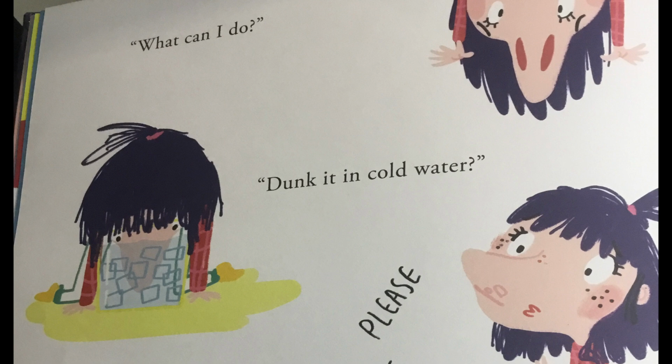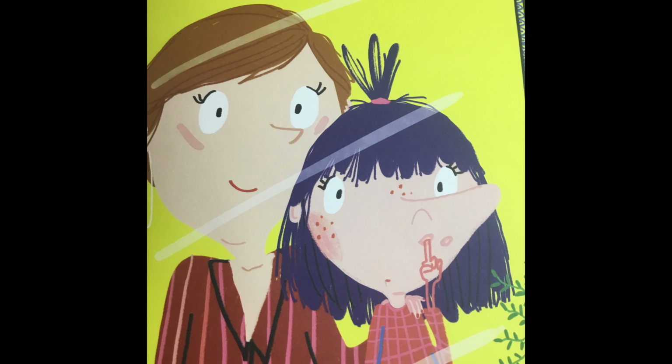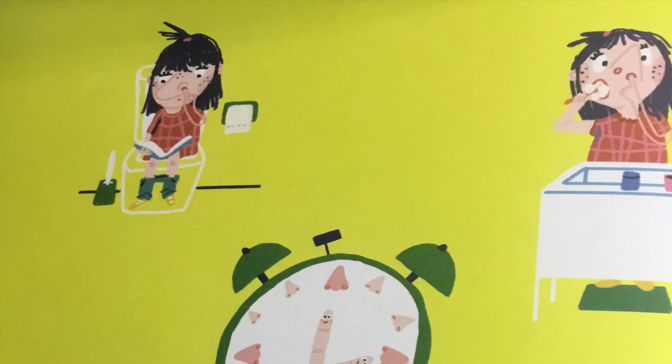What can I do? Drink it in the cold water? Ask it to shrink? Please, please shrink? Hide it with a baseball cap? Oh, Sophie, you can figure it out for yourself. Take a good look and think about what you need to do. What does Sophie need to do?